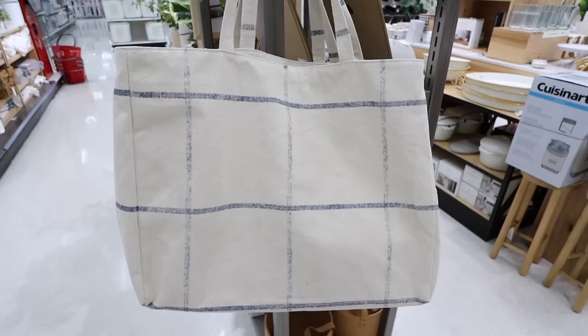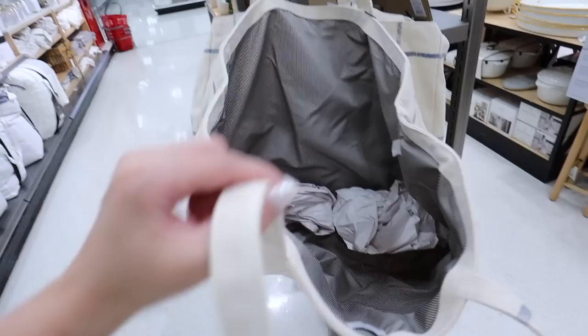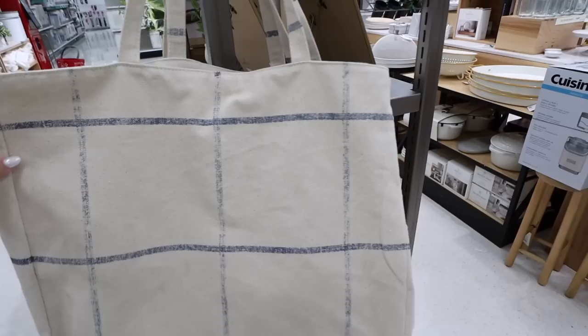This tote is new. It's like a really nice linen with the blue grid pattern. It's completely open on the inside. I don't see any pockets, which I don't really love. You might want to get some bag organizers or little totes, like the zippered pouches, that you can put in here. This is $24.99. It's really, really big, as you can see, compared to my hand.